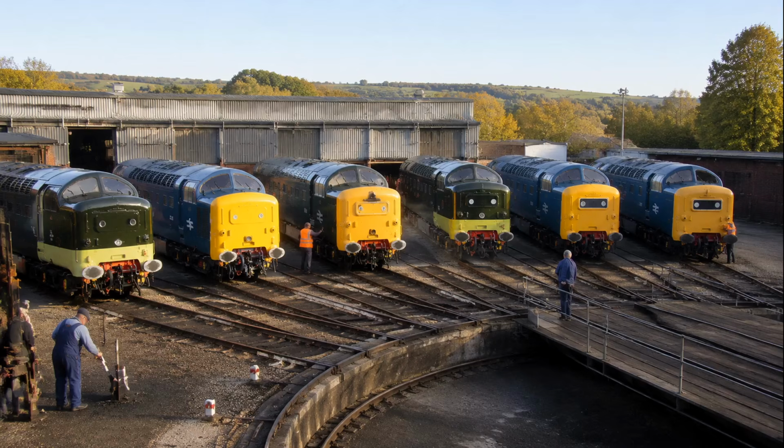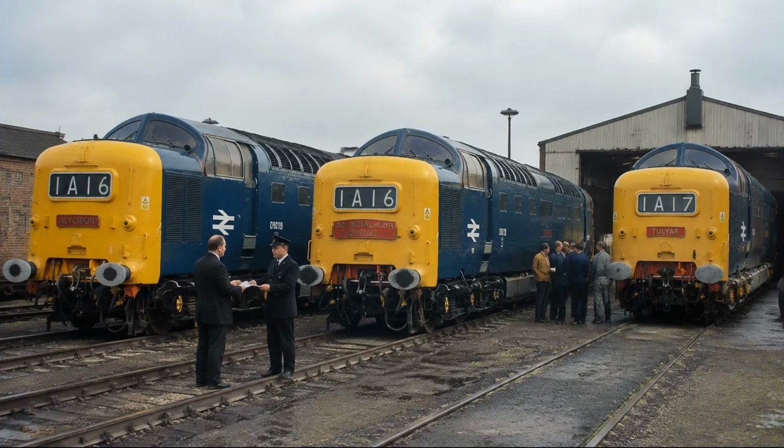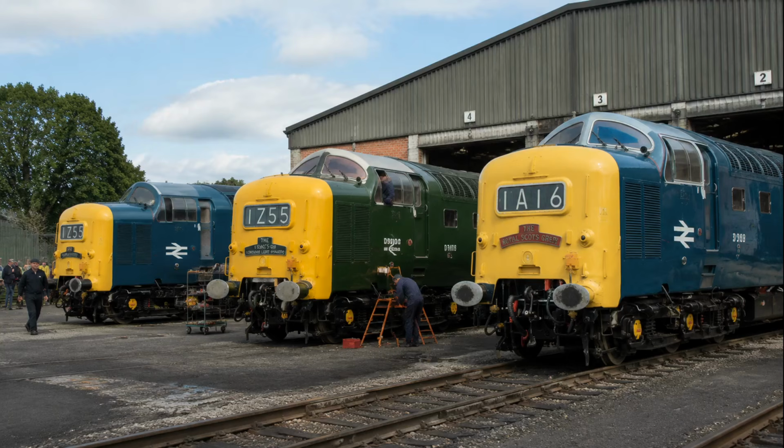The preservation outcome offers another measure of their impact. 6 of the 22 production locomotives survived, an unusually strong result for a small diesel class whose remaining members stood in danger after withdrawal. The Deltic Preservation Society had formed in 1977, before the final withdrawals. By 1982, it had more than 1,500 members and purchased D9009 Elysodon and D9019 Royal Highland Fusilier directly from British Rail. The Society later acquired D9015 Tulyar. Other organizations secured D9000 Royal Scots Grey, D9002 the King's Own Yorkshire Light Infantry, and D9016 Gordon Highlander, creating a preserved group that represents several identities and liveries.